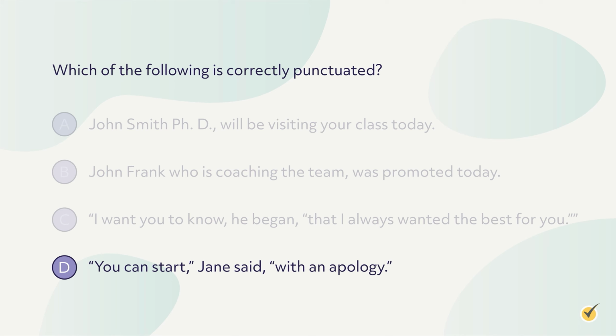Choice D correctly uses commas to separate expressions like he said and she said that come after a quote. Choice A is missing a comma after John Smith and before his title. Choice B contains the non-essential modifier who coaches the team, which must have a comma both before and after it. Finally, choice C is missing closing quotation marks after I want you to know and has an extra set of quotation marks at the very end of the sentence.